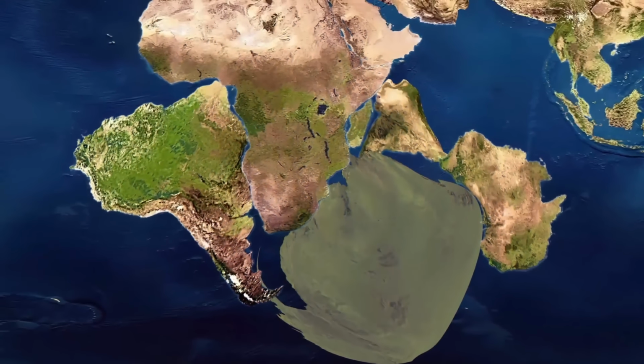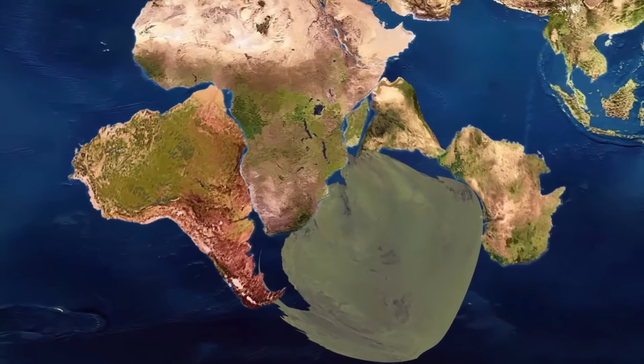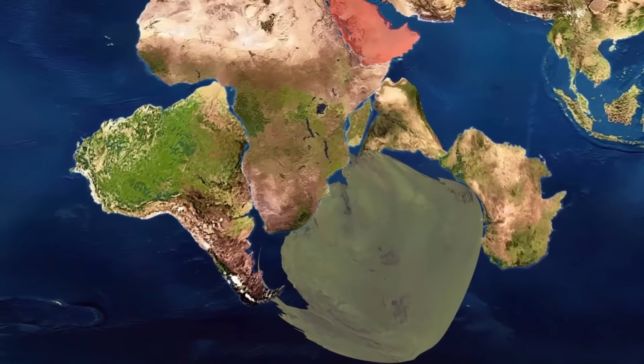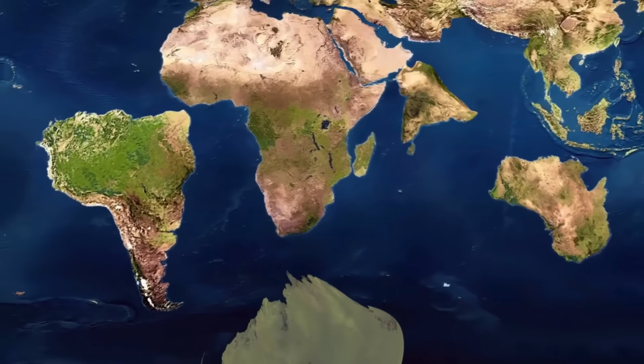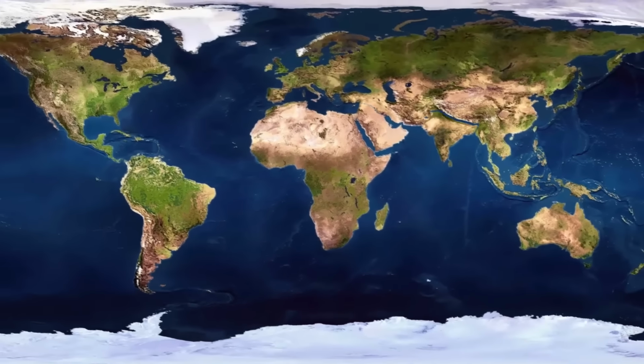There was a supercontinent called Gondwana. It included today's South America, Antarctica, India, Africa, Arabia, Madagascar, and Australia. Then, around 180 million years ago, things started to change. Earth was starting to take its familiar shape.